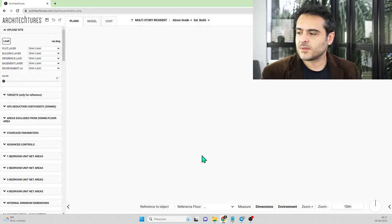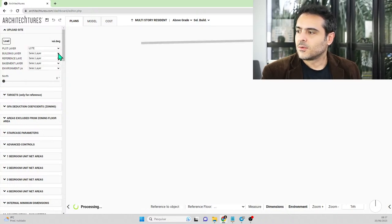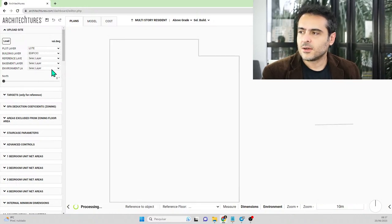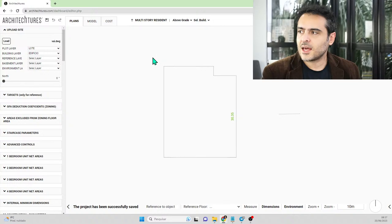And I said the name of the file is going to be go. And now I have the go here. So the plot layer, I will use the site. So we will have a site view here. We will have a building layer. So I'm just bringing a layer related to the building, right? The layer that I can really build. Then I can bring the basement layer. I will add here the urbanization.